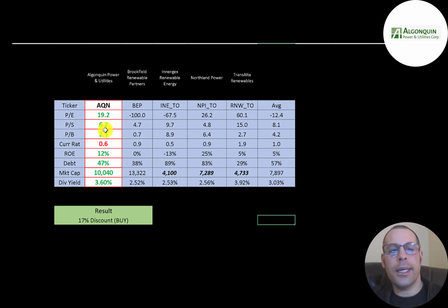They're at 0.6. So this could be a timing thing. It is possible if I look at next quarter or the following quarter's financials, the current ratio is above 1. So to summarize, I have them trading at a 17% discount. Their ratios look really good. Their financials are okay. So let me know what you think.